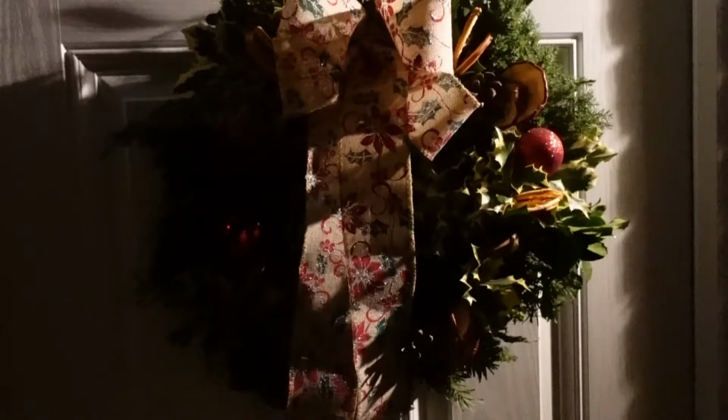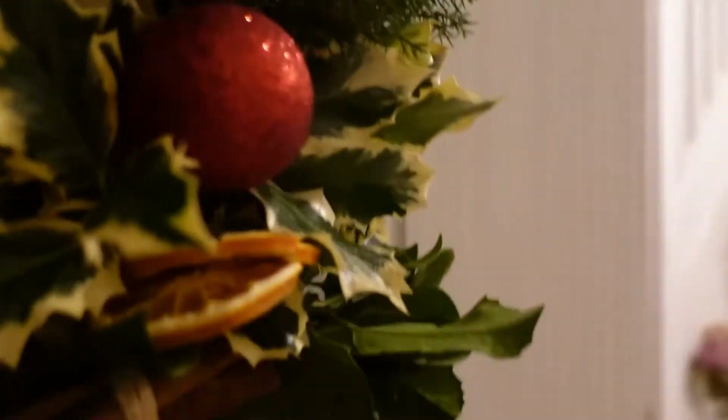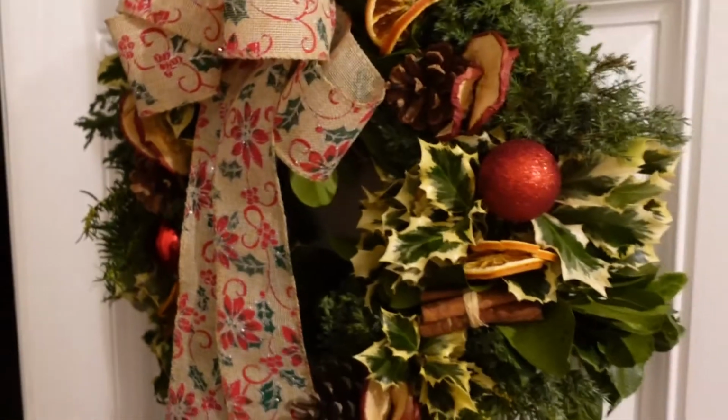What do you call this? Our wreath. So beautiful. When you enter the house, that's the wreath. Beautiful, beautiful.